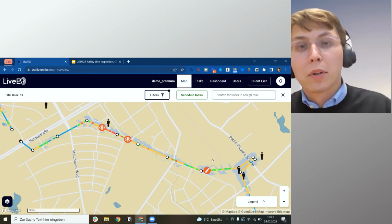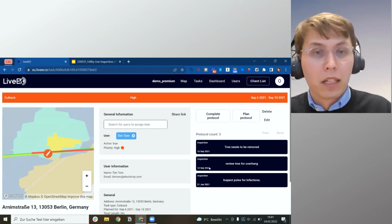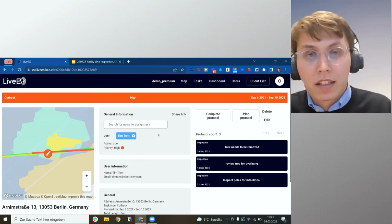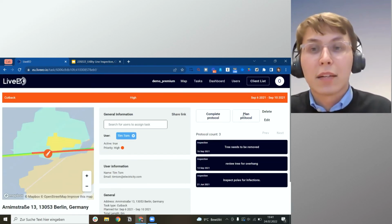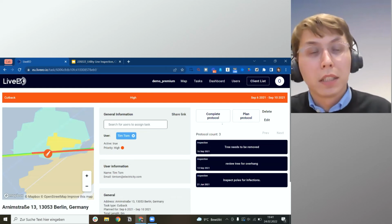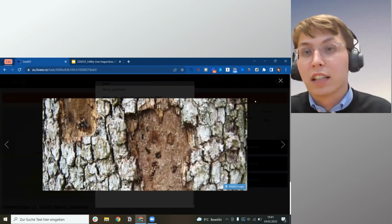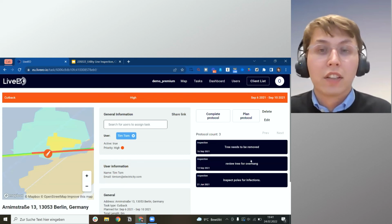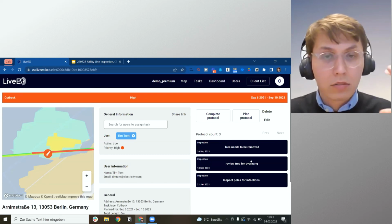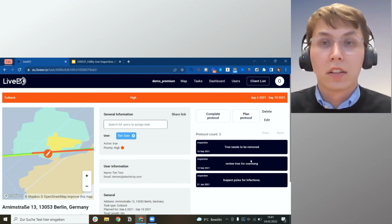Now, on the mobile app on the other side, the person can go out into the field with the mobile app, could filter for their task, could add in information about property owner, and can plan protocols, complete protocols in the field about what they have done. For example, well, okay, this tree has been inspected and the tree needs to be removed. They can take pictures on site with the mobile app. And in the end, you then have a complete overview, top down, an overview of the entire network, as well as bottoms up from the people which are then on site.